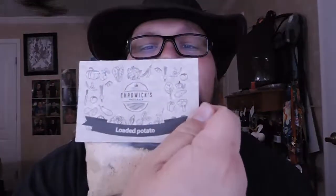The next thing we got, a couple different booths sold dipping spices, mixes, and things. So you would either dip this, or you would mix this into sour cream or cream cheese, depending on if it was savory versus sweet. So my wife picked up a couple. This one's called Loaded Baked Potato.